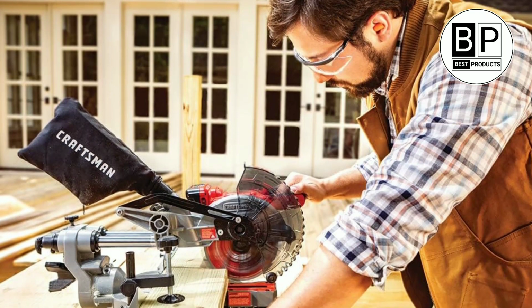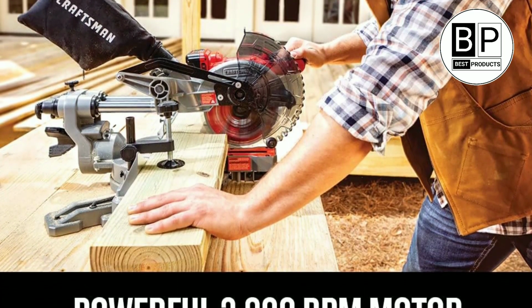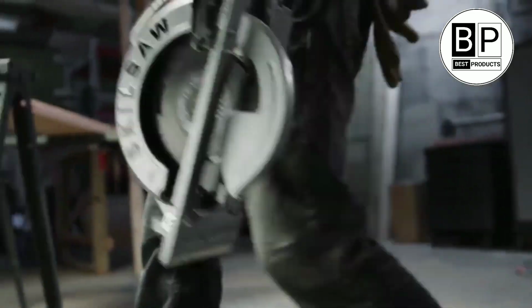Even better, it's got a spot on board for storing accessories and other tools to help you in your woodworking. Number 3. SKIL Heavy Duty Table Saw.